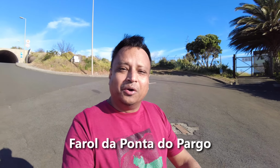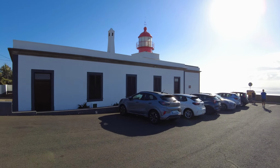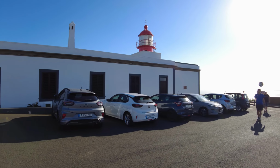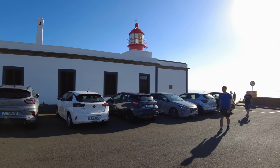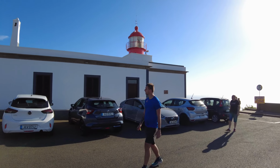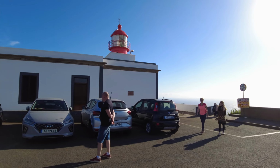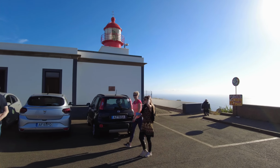So here it is, I'm back at Farol de Ponta do Pargo lighthouse, the westernmost point of Madeira. And if it looks familiar to you, yes, I was here just over a year ago, and you probably noticed the drone footage I got was during the blue hour and just at sunset. So we're here at a different time of day, so the lighting is different obviously, and I'm going to get different shots. So it's time to launch the flying camera.